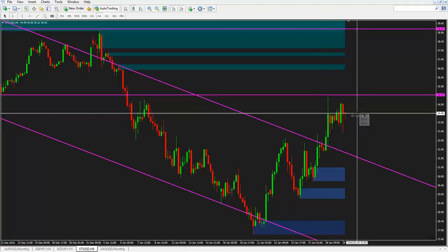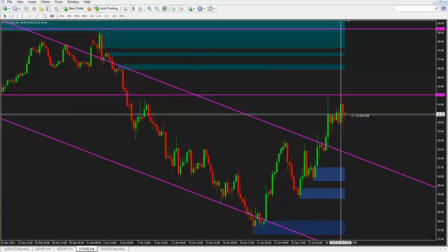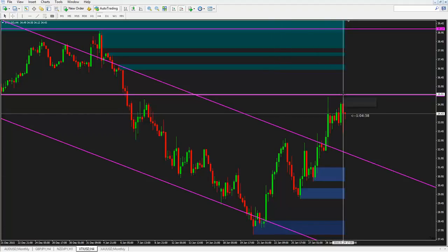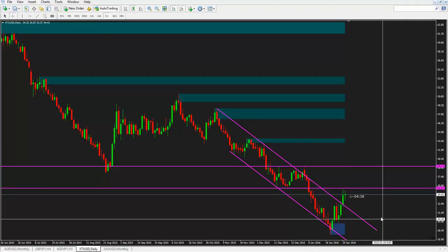But right now I can't say what my bias would be on this. So I just want to wait and see what happens around this $35.5 a barrel area. There's nothing for me yet to say whether it looks more likely we will go up or down at this point. But in the long term, I do still see price going down.